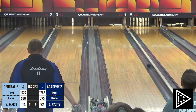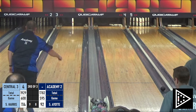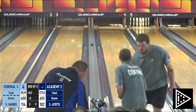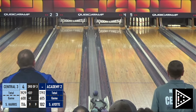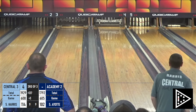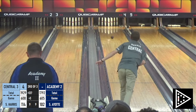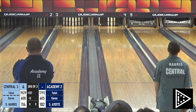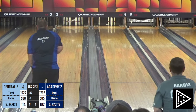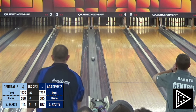This is a matter of single digits. Central 3 will have the advantage, but it will come down to the last box. This pin might matter. It's 10. Harris' final box starts with a diamond and seven split. Harris also has the chance to go 390, but not 400. That's spread eagle. Oh, my. What a time for that.